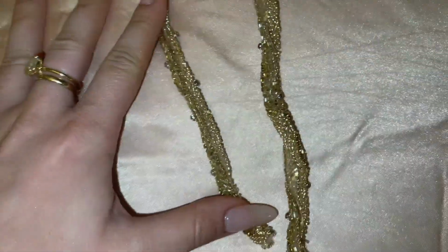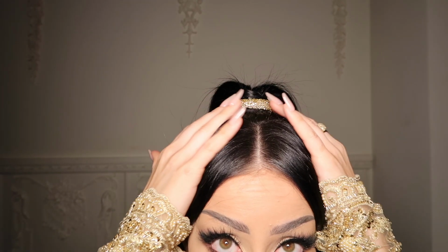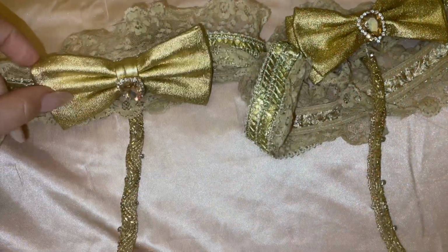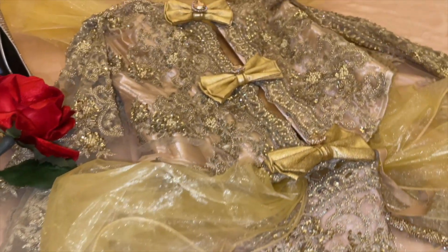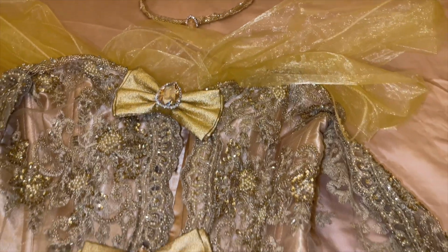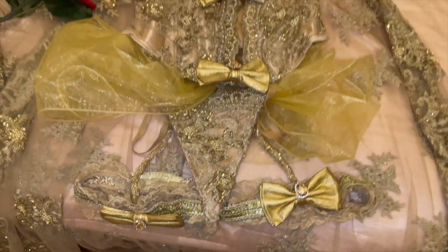So I took the trim, made a little necklace out of that. Very fabulous. Made a little hair tie too out of the trim, just again with the little Velcro, super easy. Added it onto the garter belt as well. Again, just with a little bit of hot glue, goes a long way. And voila, that is basically how I made the outfit. So then you can see when it is all done, it is going to look like this, all glittery and fabulous and sparkly and just very glam.